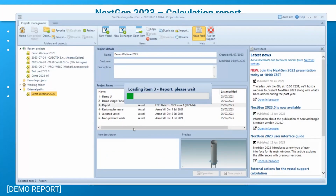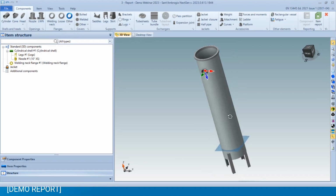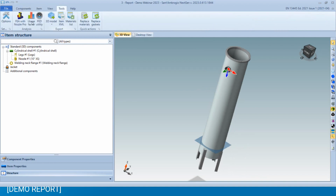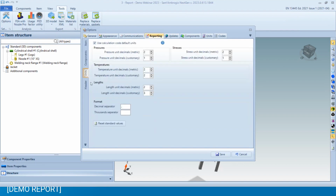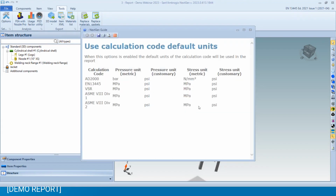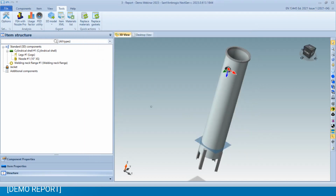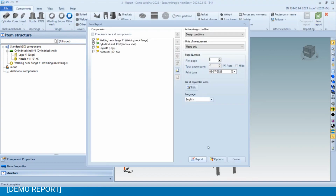Okay, report. So I have a vessel on legs here. And as I said, one thing that you can do now under tools and options and reporting for the units, you can stick to the calculation code default units. And this is an explanation of the list of the default units for each calculation code. Then let's print the global report and check on that.